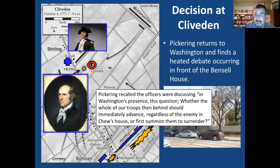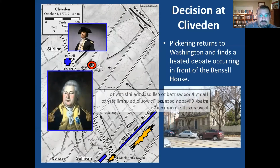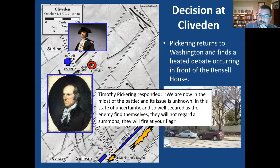All right. And Pickering gets back and he says, the officers are discussing in Washington's presence this question, whether the whole of our troops then behind should immediately advance, regardless of the enemy in Chew's house, or first summon those British soldiers to surrender. Henry Knox, the Army's chief of artillery, says, it would be unmilitary to leave a castle in our rear. We must eliminate this threat. That's what Henry Knox says. Pickering responds, we are now in the midst of the battle and its issue is unknown. In the state of uncertainty and so well secured as the enemy find themselves, they will not regard a summons. If you send a white flag up the driveway of that house, they will shoot at it. That's what Pickering says.